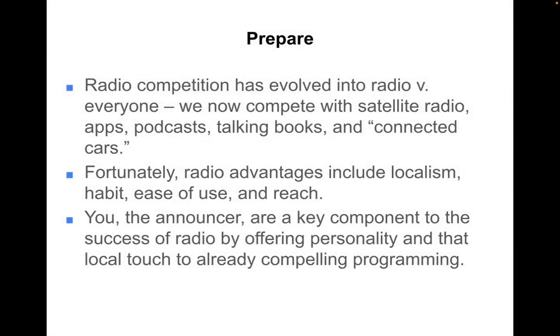Radio competition, especially in vehicles, has developed from radio station versus radio station to radio station versus everyone. That is, after years of primacy and preeminence on a vehicle's dashboard, we now have to share the stage with satellite radio, apps, podcasts, and talking books. Take, for instance, connected cars with access to Sirius XM, Pandora, Spotify, Apple Music, YouTube Music, and downloaded music on smartphones. We are fortunate, however, that radio advantages include localism, habit and familiarity, ease of use, and reach with our free over the air broadcasts.